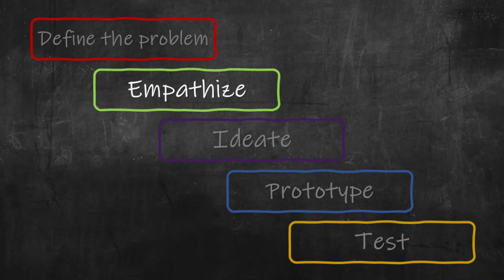The second phase of design thinking is to empathize. In other words, you immerse yourself in the customer's perspective of the problem, how they experience the problem that you think that they are trying to solve. In order to do that, you need to be honest about your assumptions, and you need to be honest about your own biases. It's not bad to sketch those out and to write those out.